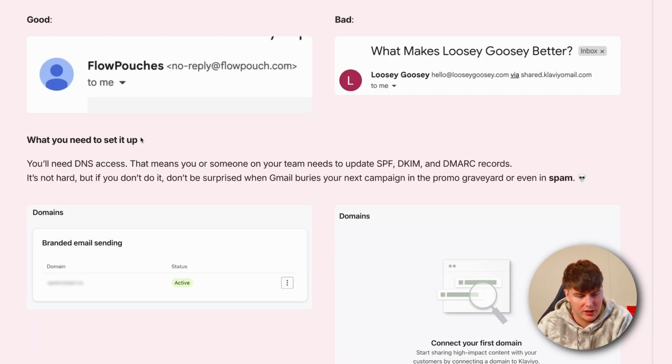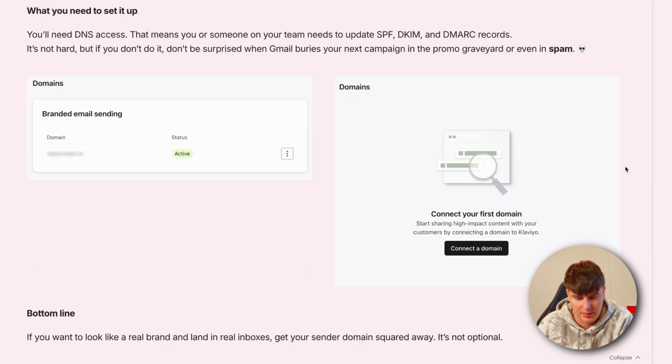What you need to set it up: you're going to need DNS access. That means someone on your team is going to need to update the SPF, DKIM, and DMARC records. It's not hard, but if you don't do it, don't be surprised when Gmail buries your next campaign in the promo graveyard, or even throws it in spam.